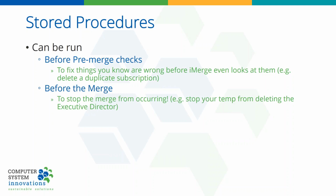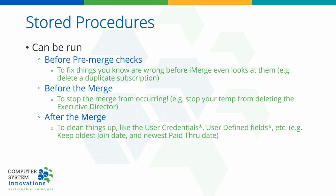But before the merge, I love this one, because that's really what I say is to warn the people, do not touch this record. Don't ever merge this record. The example I like is someone hired a temp and they deleted the executive director from the database. The temp was not working the next day, but true story. And then after the merge is where you're going to clean up your user credentials, user-defined fields, say keep the oldest join date, keep the newest paid through date, and we provide sample code for all of that. So we give you all that.